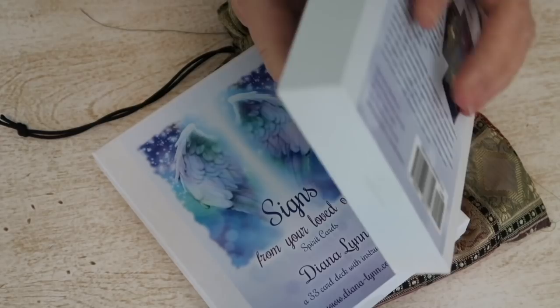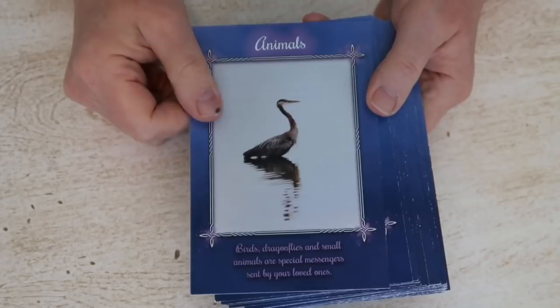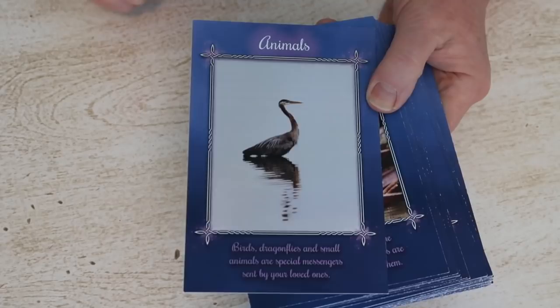They're quite large oracle cards. This is not a fancy production, and you definitely could use your corner rounder to round the edges if you were keeping them for yourself, but I just give them away and I leave them as they are.